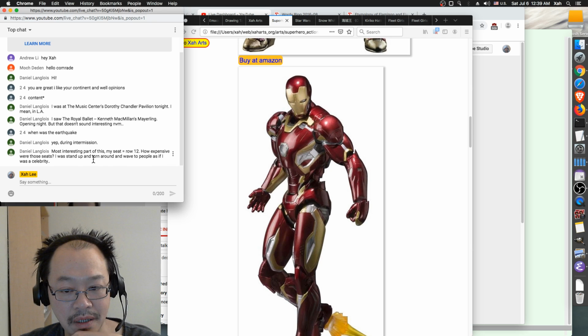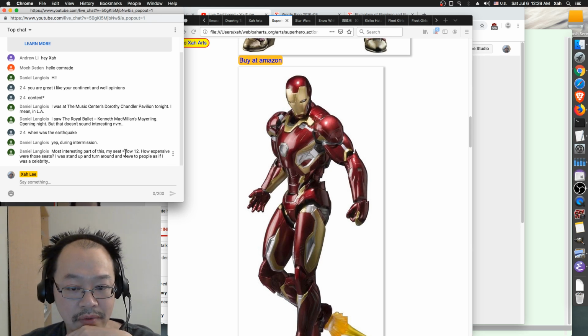Most interesting part of this, my seat equals row. How expensive? Oh, yeah, there's an earthquake like 4 hours ago.